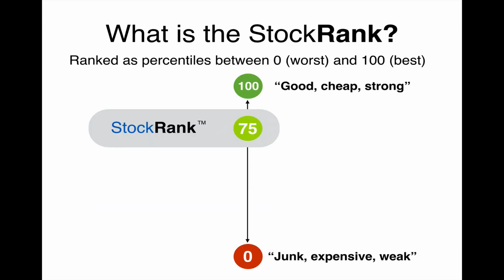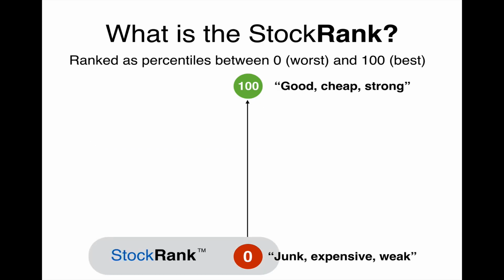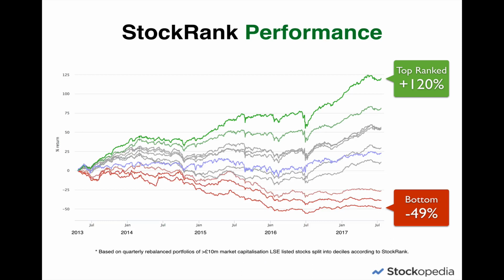So as I said, the stock rank goes from 0 to 100 best, and you can think of junk, expensive, weak shares at the bottom and good, cheap, strong shares at the top, and that's certainly what you'd see in something like Games Workshop.